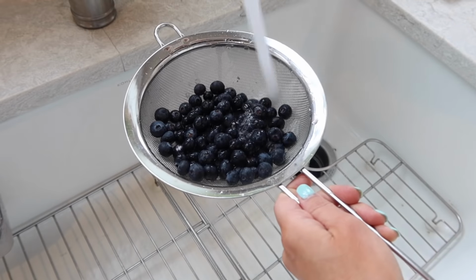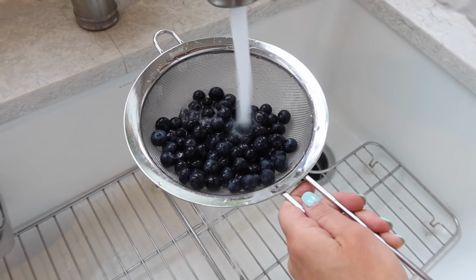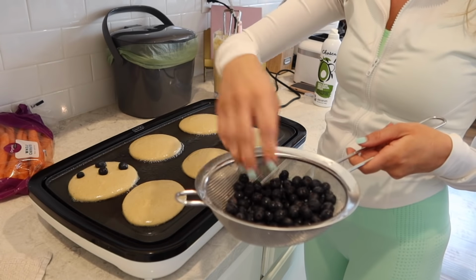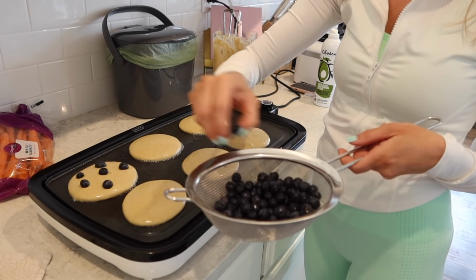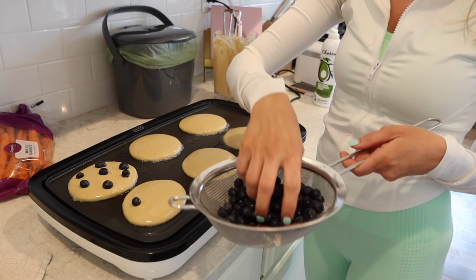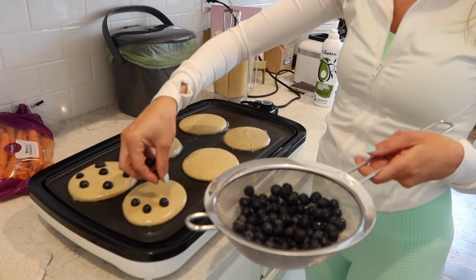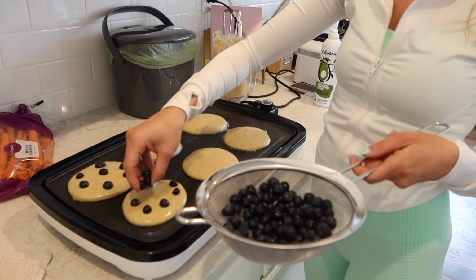Blueberries. I just re-rinsed these. I usually like to do frozen just because I feel like they give it an even better taste, but I had fresh that was in the fridge already. I'm going to use that up because I don't use syrup with these, so this gives me the sweetness that I need with it. You could always use syrup. I just like to use this.